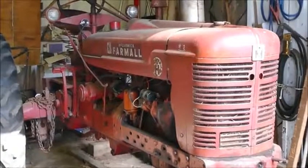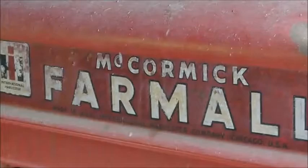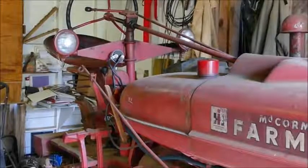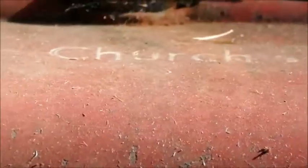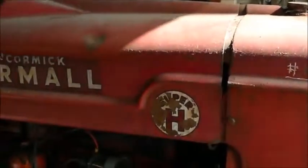And look at this. What is this red tractor? This is our Farmall. It's a 1953 H series. It's as old as I am. Had to rebuild the engine once, but just partially. But yeah, it runs. That's why they went out of business, because they didn't have to sell more than one to a customer.